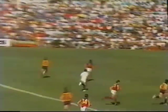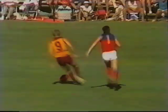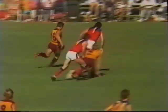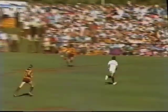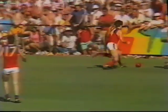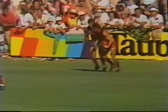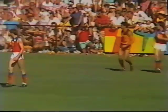Walsh goes towards half forward where we see McCarthy and Ruse, the two-out duel. McCarthy offloaded but comes in with a nice hand pass across to Williams. Stephen Williams goes short towards his brother Mark over the 50-metre line. Kapler coming in, the two former South Australians against each other. Push in the back has been paid, and a Brisbane Bear free kick will come out of this. There's no doubt that it was a push in the back.